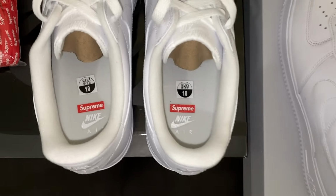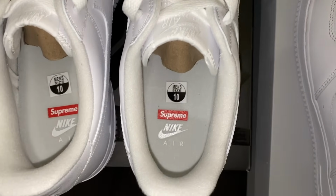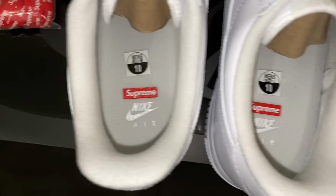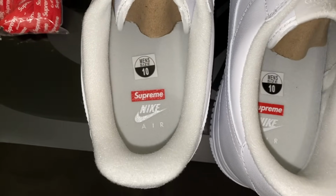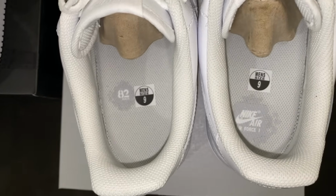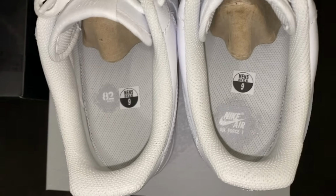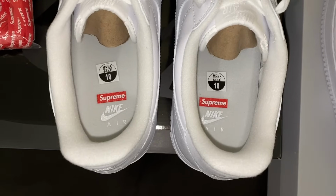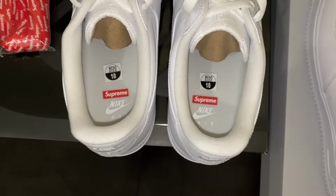And now for the insole and the inner lining of the sneakers here, it's all white, just the same. And on the insole, we have a dual branding of Supreme and Nike Air. So you guys can see there, it's written on the inside of both sneakers. But then for a regular pair, it's just a slightly different type of style. And you have Nike Air Force One and since '82. But the Supreme pair is just all white inside with the dual branding.